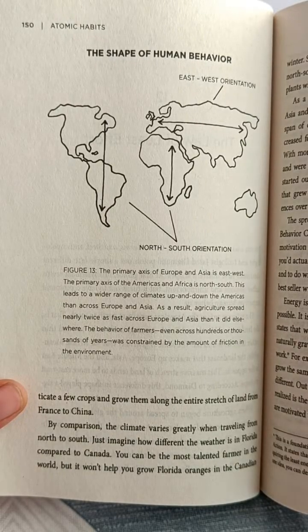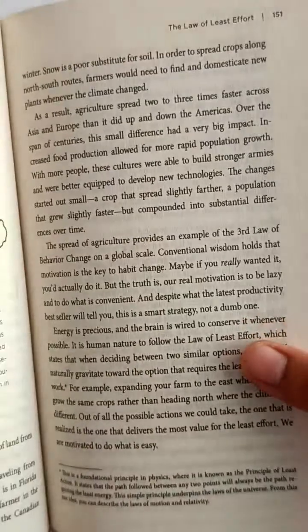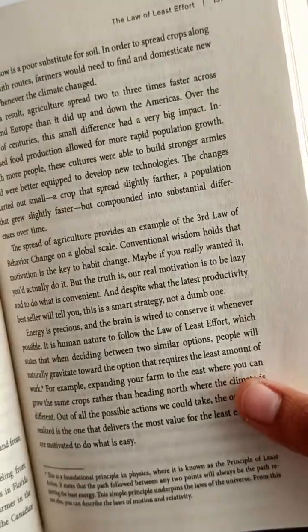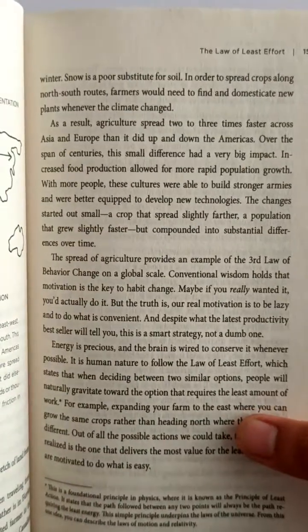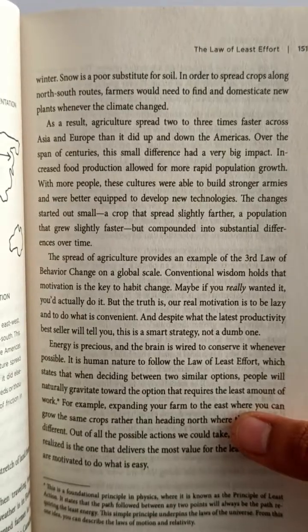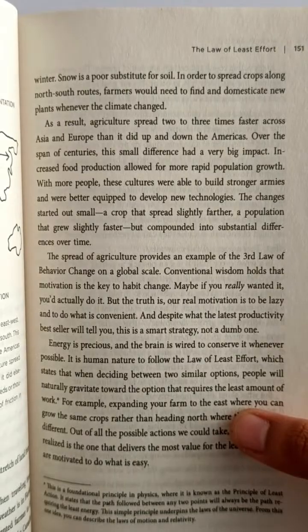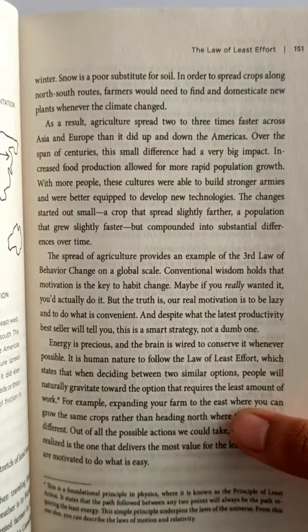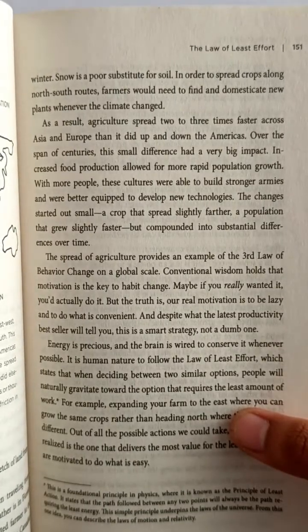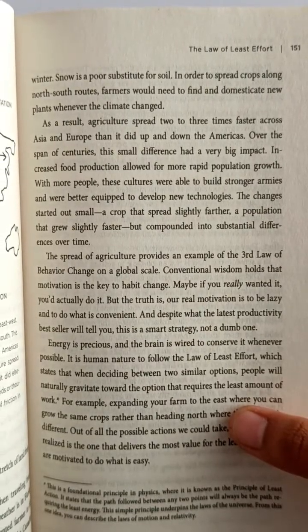The behavior of farmers, even across hundreds or thousands of years, was constrained by the amount of friction in the environment. Snow is a poor substitute for soil. In order to spread crops along north-south routes, farmers would need to find and domesticate new plants whenever the climate changed. As a result, agriculture spread 2 to 3 times faster across Asia and Europe than it did up and down the Americas over the span of centuries.